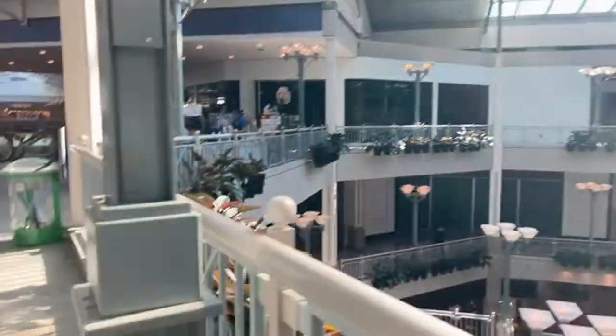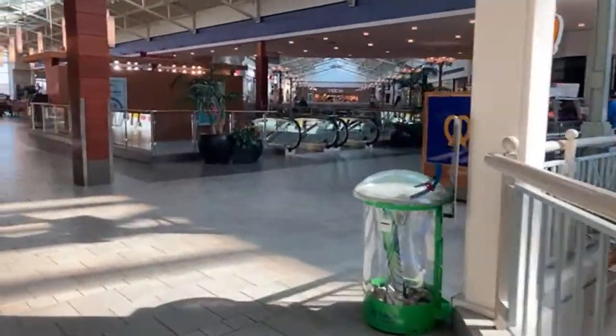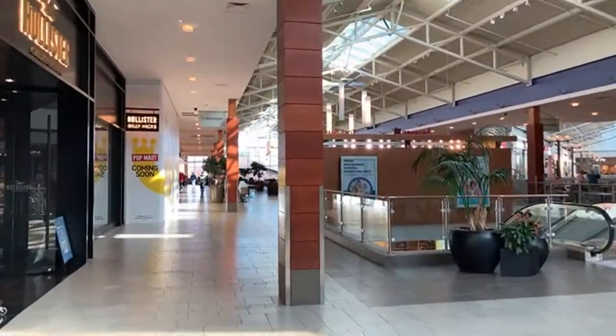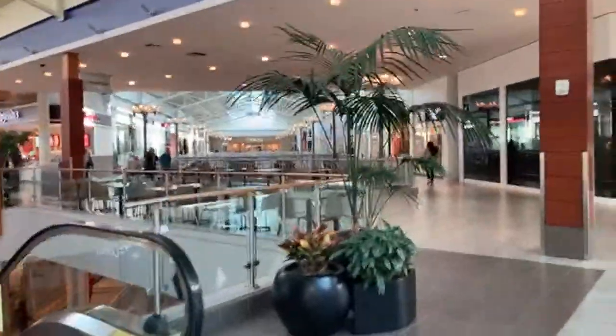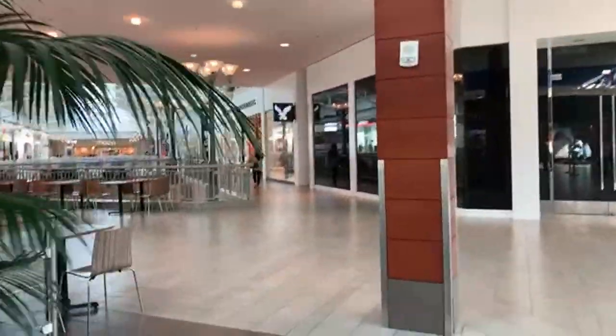A lot of glare in here today because of the weather. I believe that was originally supposed to be another anchor down there, when I was looking into some of the mall's history one time. Can't confirm it. I just know that they were supposed to have more anchors than what they have now.